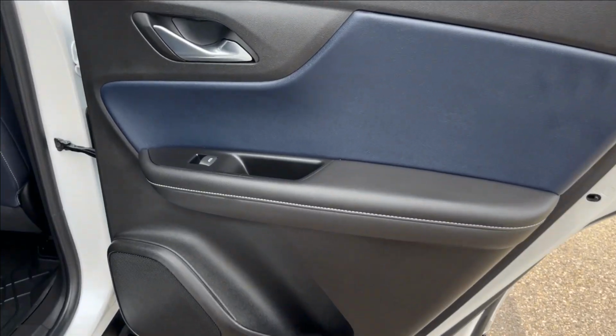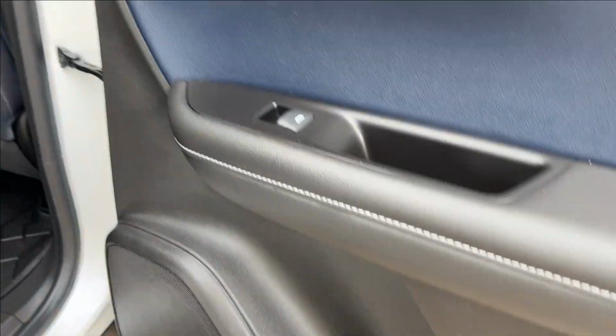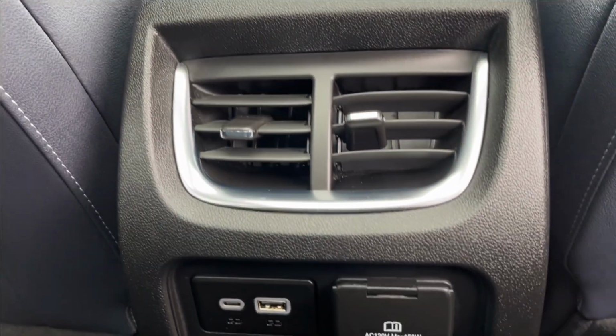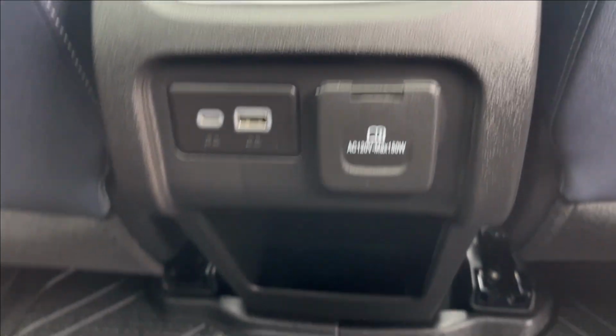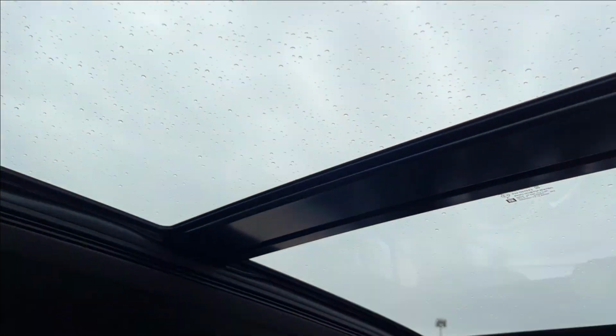Moving on to the rear interior, again that two-tone finish, cup holder and paneling next to the speakers, power windows and the chrome handle. Pretty decent legroom, storage behind the passenger and driver's side with rear ventilation, rear USB ports, as well as an AC wall charger, some storage down below, cup holder and armrest right next to you, lamps and handles on the side, and above you again is that panoramic sunroof.